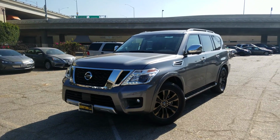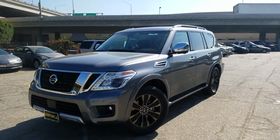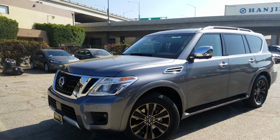Today we took a look at the 2017 Nissan Armada Platinum. Now in this video we're not going to be covering all of the features offered in the Nissan Armada. We're only going to be covering what features become standard when upgrading from the SL model.